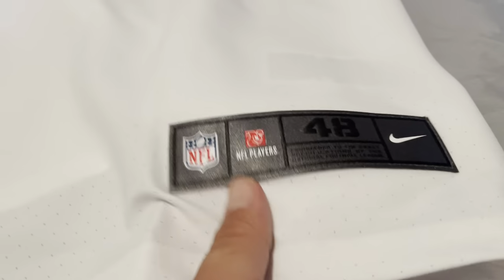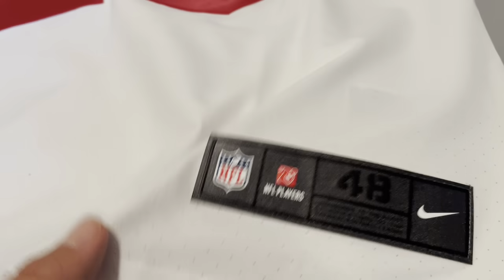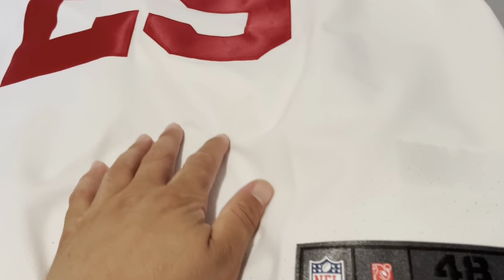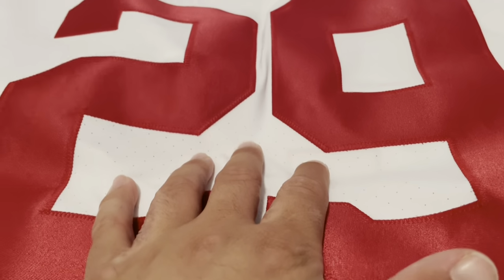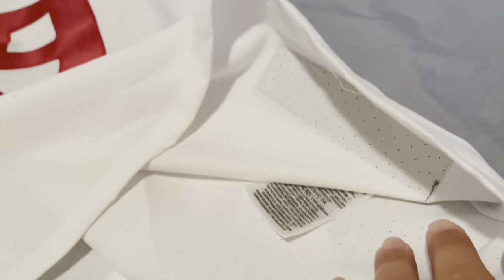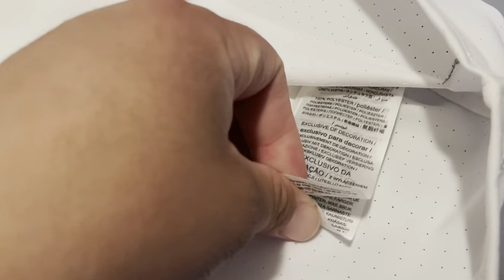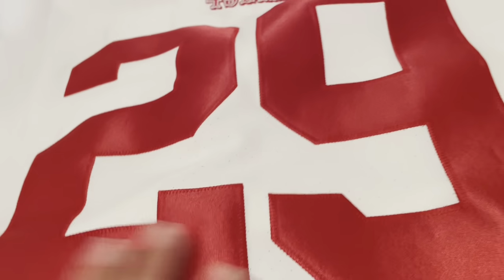Starting here at the bottom, you got your Nike jock tag, size 48. Got your perforations at the bottom, which don't go all the way to the top. They will stop right about halfway through the numbers right there. So that's the bottom. You got the tag on the inside. Nothing crazy. So that's the inside tagging. This is straight from Fanatics. Come up and you got your single stitched 29.